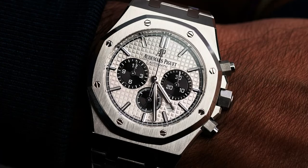Unbelievable, that Kino. Our next watch is the Audemars Piguet Royal Oak Stainless Steel Chronograph Panda. When this watch was at the height, it was over $100,000. We're talking about a stainless steel watch. The only fancy thing it really had was that beautiful panda dial. And there were people going crazy for that panda stainless steel chronograph watch. This is a 41 millimeter watch with a reference number 26331.